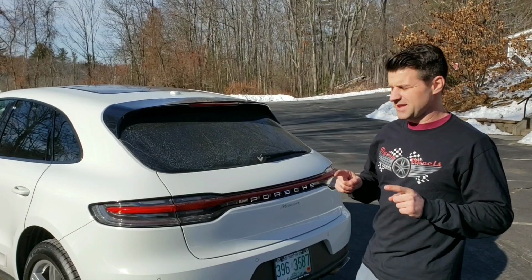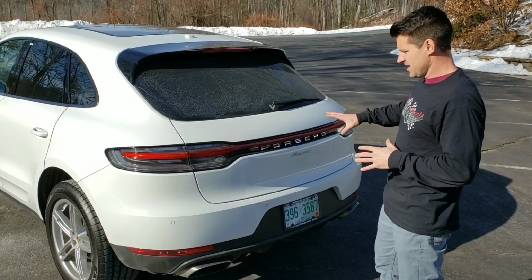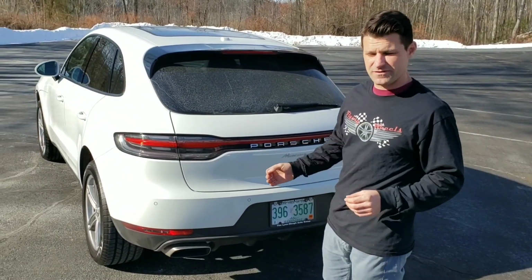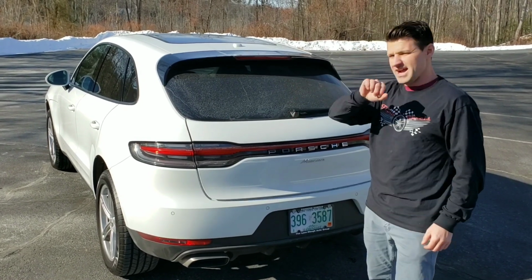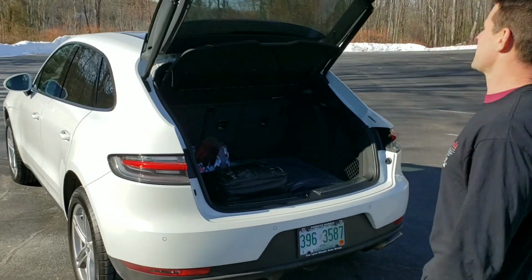One feature that took me a little while to figure out was how to open the trunk. It is completely flush. There are no buttons, there are no levers, there are no handles. So it took me a few minutes to figure out where the trunk opener was. And it's on the wiper. So I thought that was kind of a neat feature of the car.